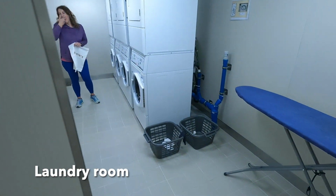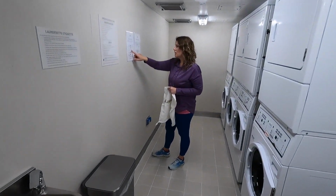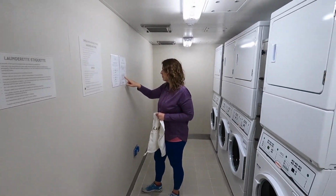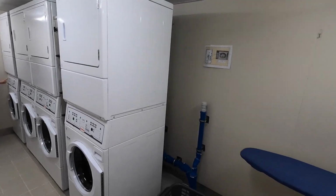A few more spots to point out on the ship that cruisers typically want to know about. There are self-service laundry facilities on the ship. We found no-fee laundrettes on deck 8 and deck 10, but there might be some others too. There are washers, dryers, ironing boards, baskets, and detergent.